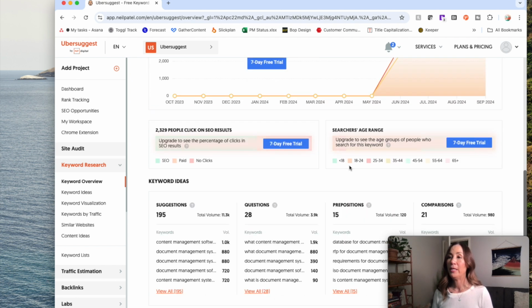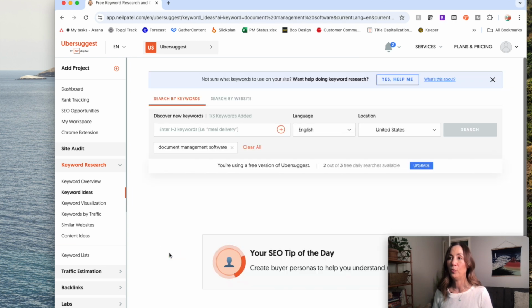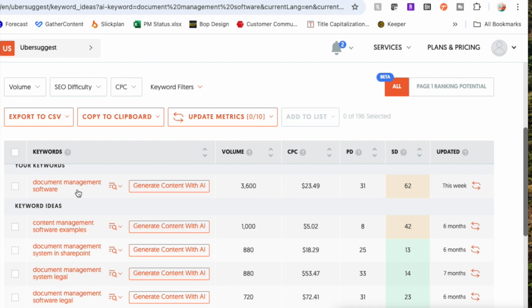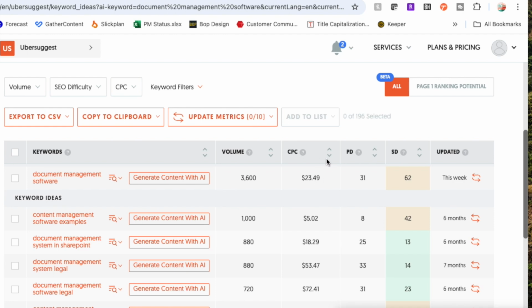this keyword. But then scroll down to keyword ideas here, and then go ahead and look at suggestions and click view all. Now scrolling down, okay, so this is your keyword, document management software. It's going to give you other ideas for keywords that you might want to explore. And over here, SD is SEO difficulty.